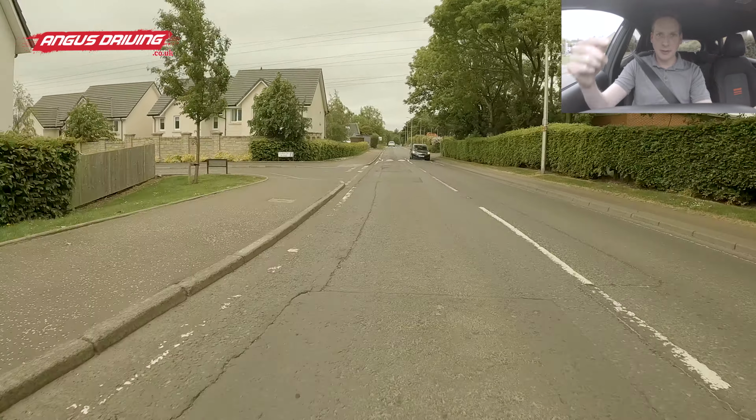Before I increase to 50 if suitable, which it looks like it is, I'm just going to check that no one's overtaking me, and then I'm going to start to increase. Again, if somebody was overtaking you, just stay steady at the speed you're at until they've passed. Now I'm making sure I don't get too close to the vehicle in front, so I'm picking up the speed, but I'm leaving a gap.